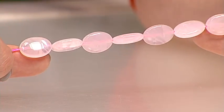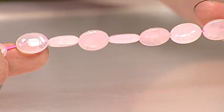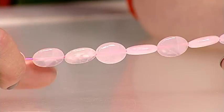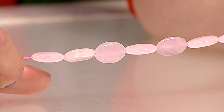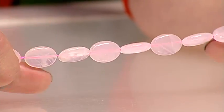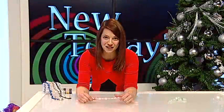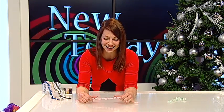Let's bring you a price, brand new today, and it's just $7.45. This is genuine rose quartz. The history for rose quartz as well is beautiful. It's been treasured for centuries. And also, if you are into your healing, it has many properties as well. $7.45, and it's brand new today.